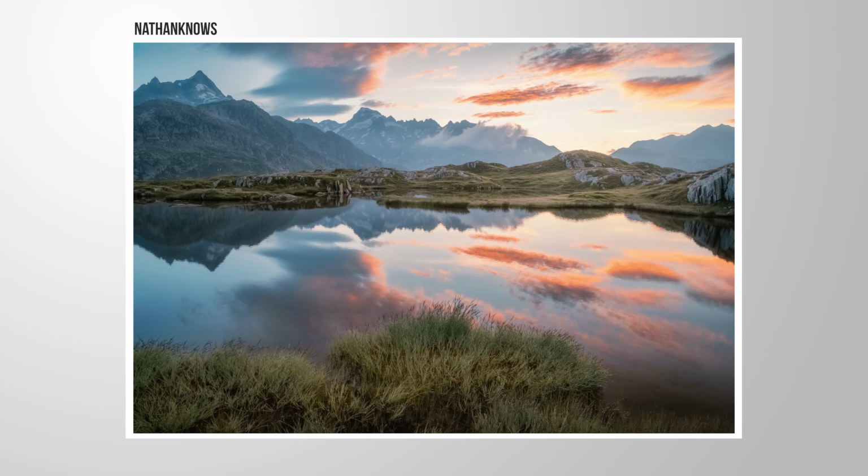With Nathanknows' version we have another high key edit with lots of details in the darkest parts of the scene. However, he has nicely saved those highlights. As you can see, those are not overexposed. This means we are looking at a version with a bit less contrast, which leads to a soft and dreamy looking image. His version has less saturated colors, but overall it's a version with a warmer white balance once more.